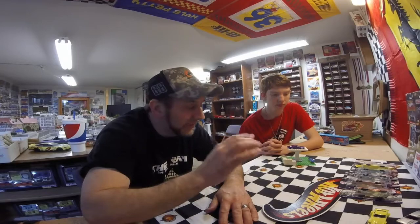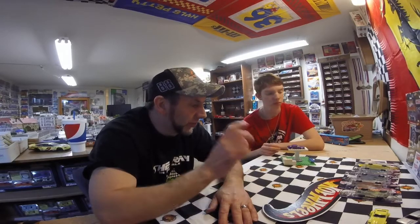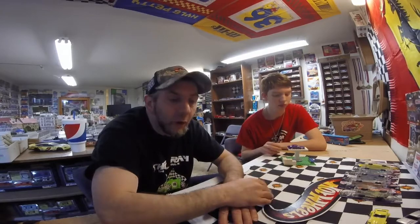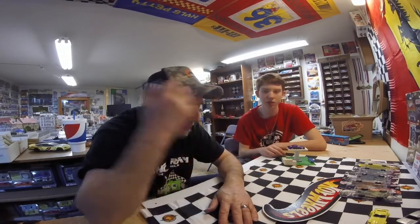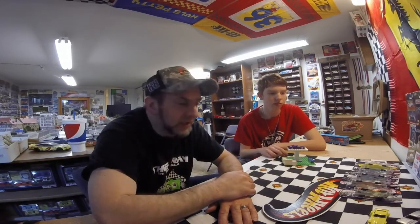If you're buying them for in-package cars, make sure you're taking a close look at the back of the blisters, so you're getting pristine blisters if that's what you want. If you're buying them for openers, then it doesn't matter, you throw the blisters away anyway. But just a word: be on the lookout for that on the Car Culture cars that you're buying.